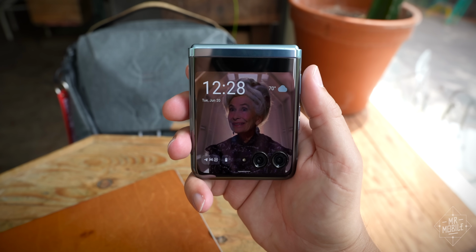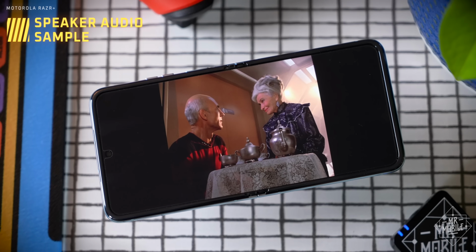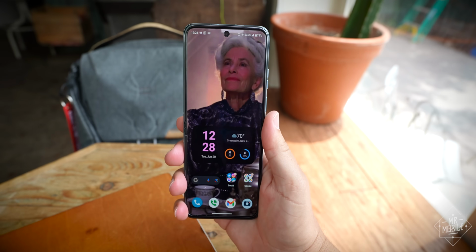Like your maman always said, it's not enough to be pretty on the surface. Maman, do you understand these things? So let's see if this RAZR is just as sharp on the inside.